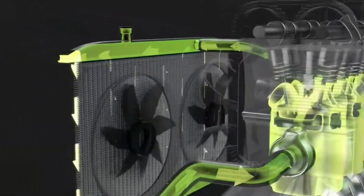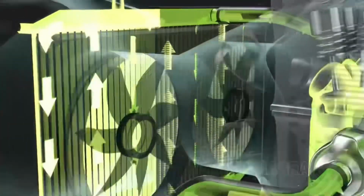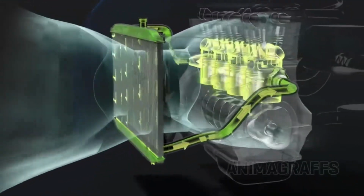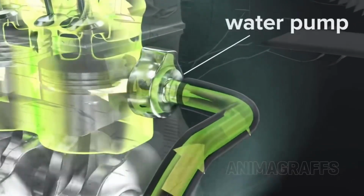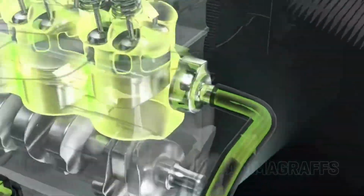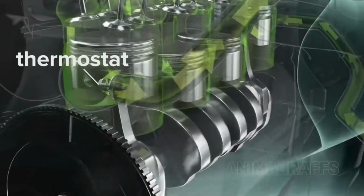After cooling hot engine parts, coolant circulates through the radiator. The radiator has a network of small tubes and fins. Coolant passes through these channels, while air, pulled in by the radiator fan, blows by the tubes, cooling the hot liquid for recirculation. A water pump keeps the coolant system flowing and properly pressurized. The thermostat regulates coolant temperature by either routing coolant back through the engine or to the radiator for further cooling.